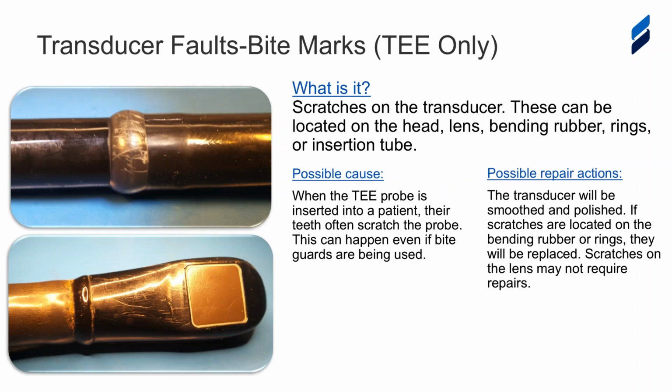Bite marks. This happens on TE probes. And this is where visual inspection really starts to play in. We've already talked about moving strain release around, checking housings, but this is where T probes, a high-value transducer, should be inspected at least on a monthly basis for scratches located on the head, lens, bending rubber, rings, and insertion tube, as well as discoloration.